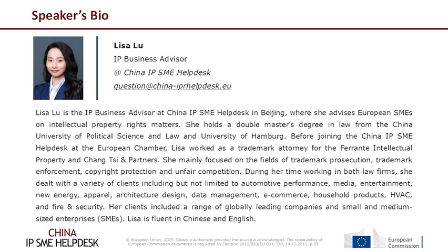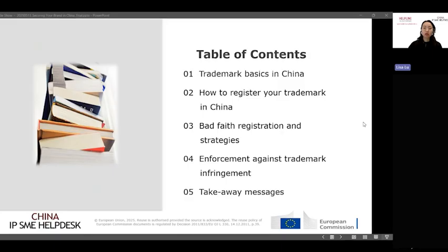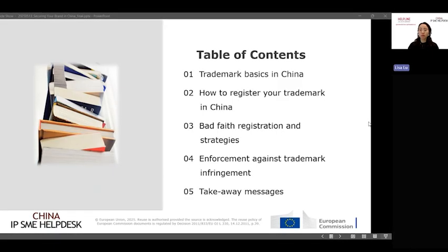Today it's my pleasure to introduce brand protection in China. So firstly, I'm going to introduce trademark basics in China. You will see what the differences are between the Chinese and European trademark systems. Following that, we will discuss how to register your trademark in China. After that, a lot of people's concerns about trademark registration will be discussed as well. And lastly, we will see what the enforcement actions against trademark infringement are.